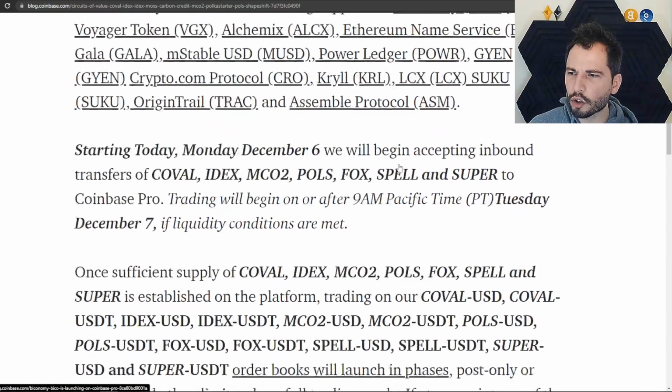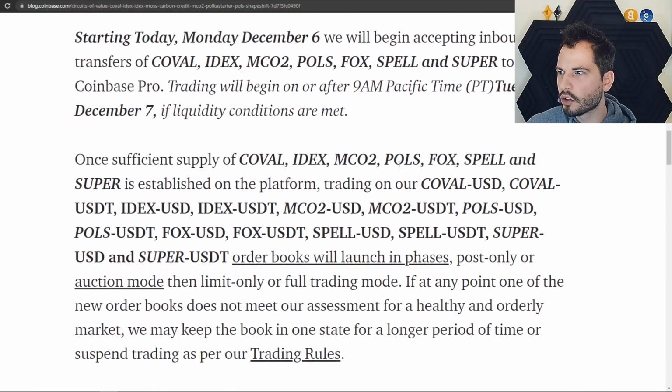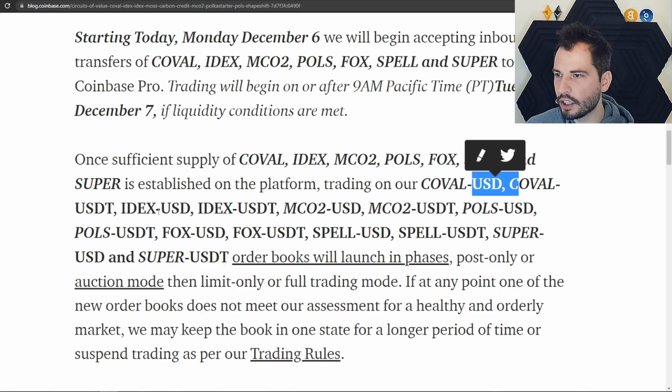Scrolling down, what kind of trading pairs are expected? So we can see, guys, with Coval, you're going to have a USD, a USDT. IDX is the same thing, USD, USDT. MCO2 is the same thing. polkastarter, same thing. Fox, same thing. Guys, they're all just having USD and USDT. Little disappointing not to see any British pound or euro pairs in there, but it is what it is.